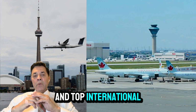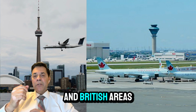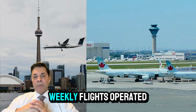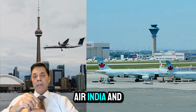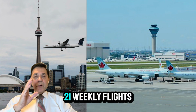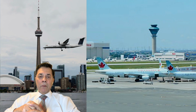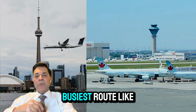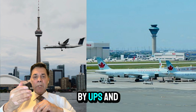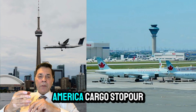And top international routes like London offer 50 weekly flights by Air Canada, British Airways and Virgin. For Delhi, 28 weekly flights operated by Air Canada and Air India, with heavy VFR traffic. For Dubai, around 21 weekly flights by Emirates, connecting to the Middle East and Asia. So for cargo, busiest routes like Memphis, operated by FedEx, Louisville, operated by UPS, and Anchorage, a key Asia-America cargo stopover.